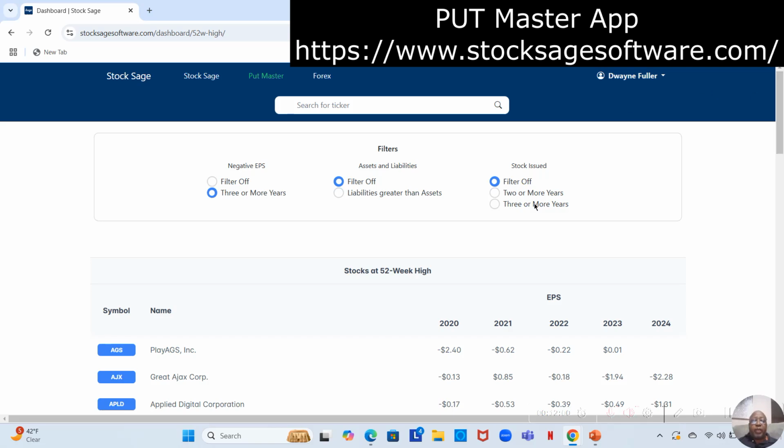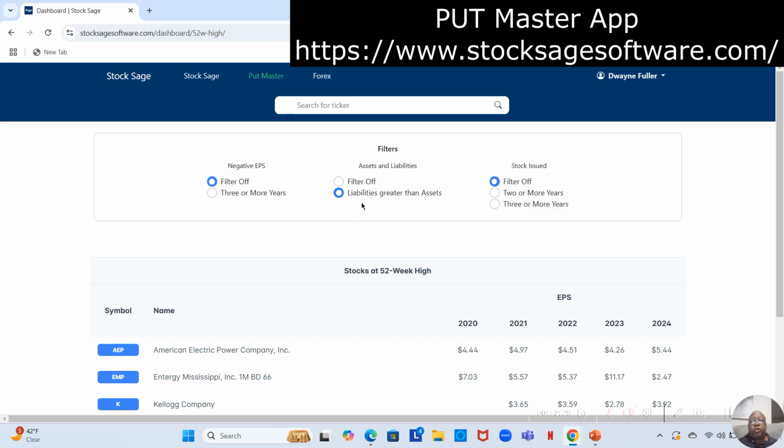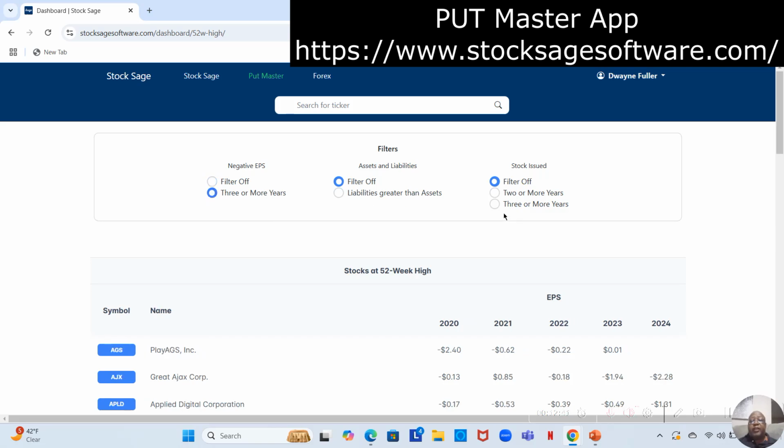So now we're finding companies that are not fundamentally sound, but they're at their high price and starting to drop. And by clicking on these filters, we can find things that make them even more fundamentally unsound. Like on the balance sheet, they have more debt than they have assets. And actually, when I turn on both of these filters, see, none of the stocks meet both of these criteria. But if I just turn on liabilities greater than assets, we have a few. But I'm going to keep it on 3 or more years of negative earnings.